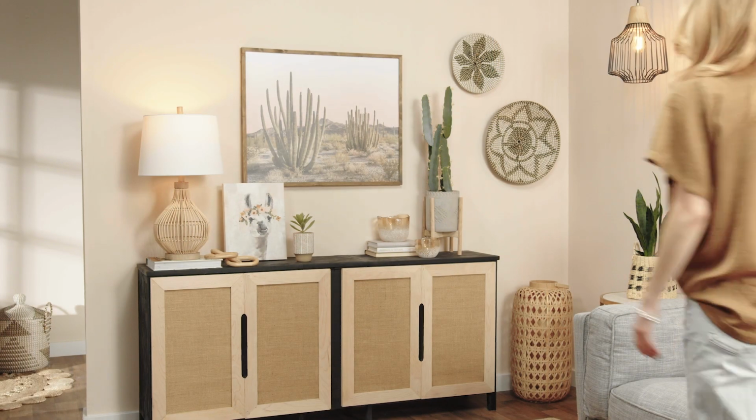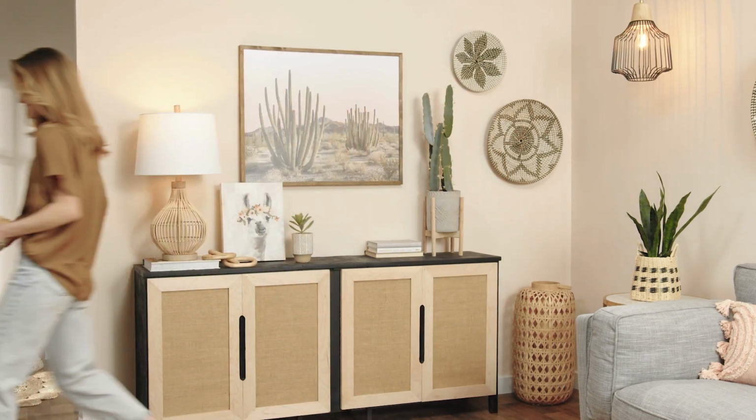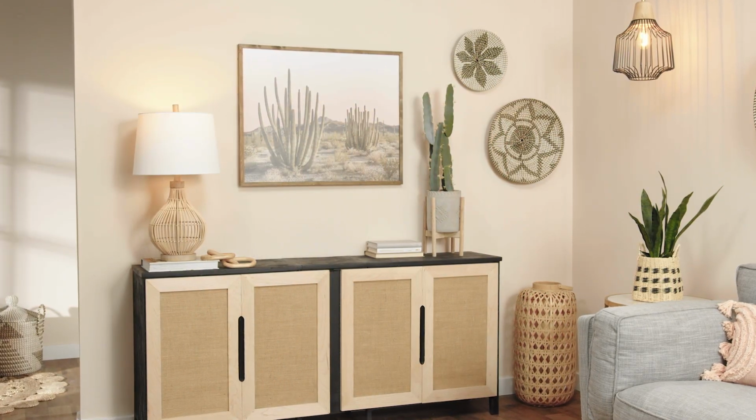Love the furniture you already have? Just restyle it. New wall art and updated accents can make a focal point piece like this credenza feel fresh and trendy.